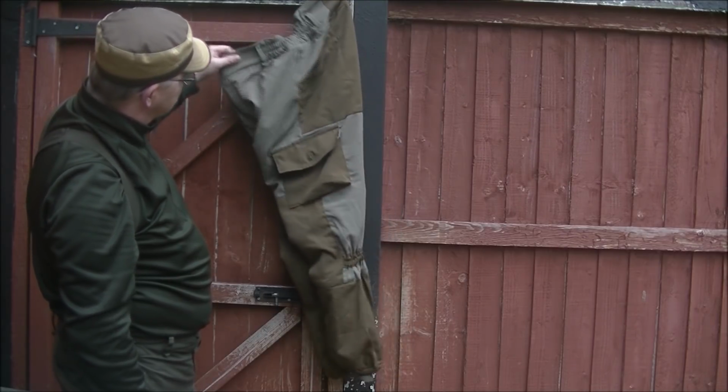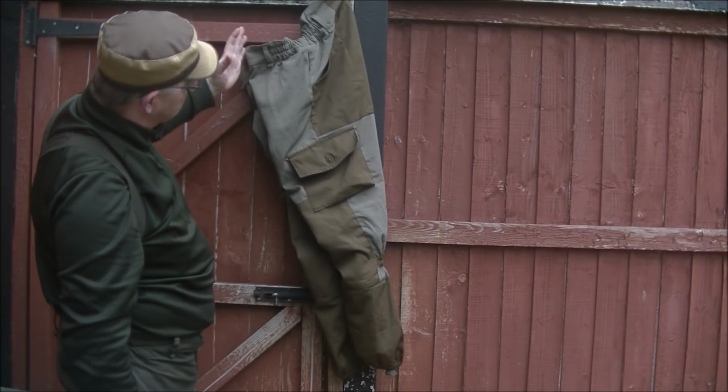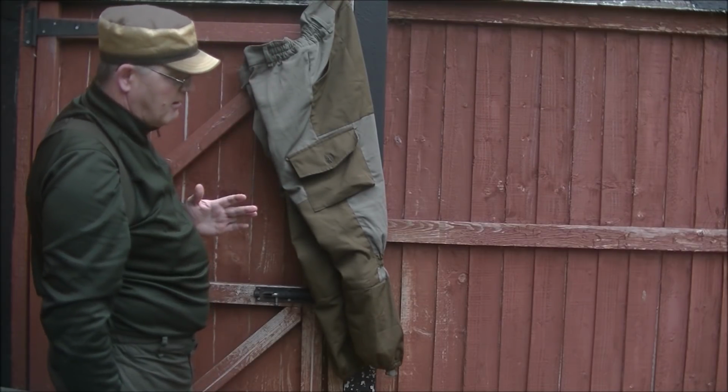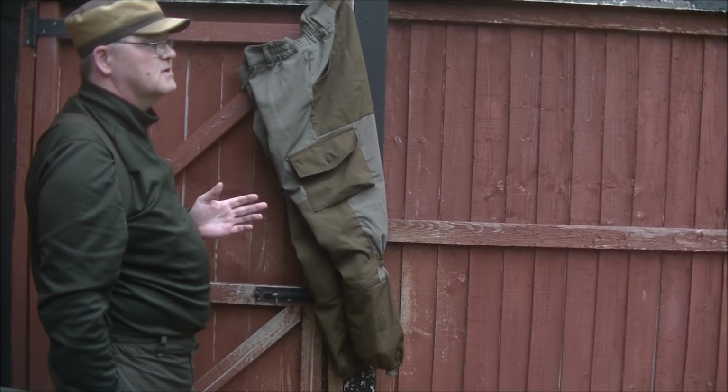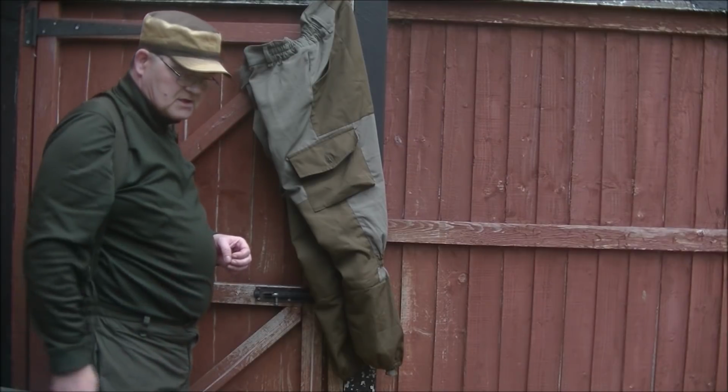And we've got the now famous Gorka braces. So you can have a belt on this, and you're supplied with a set of braces. I think they're probably the most comfortable trousers that I've ever worn, ladies and gents. But I'll bring you in closer and show you that.